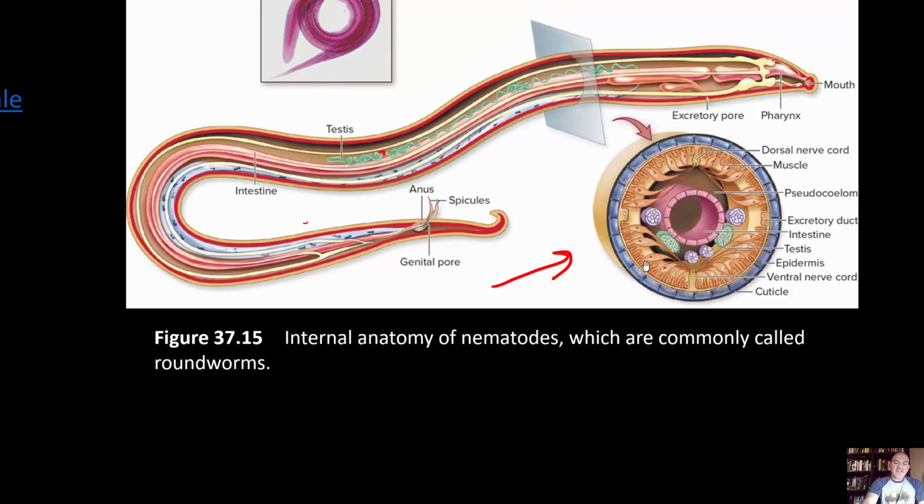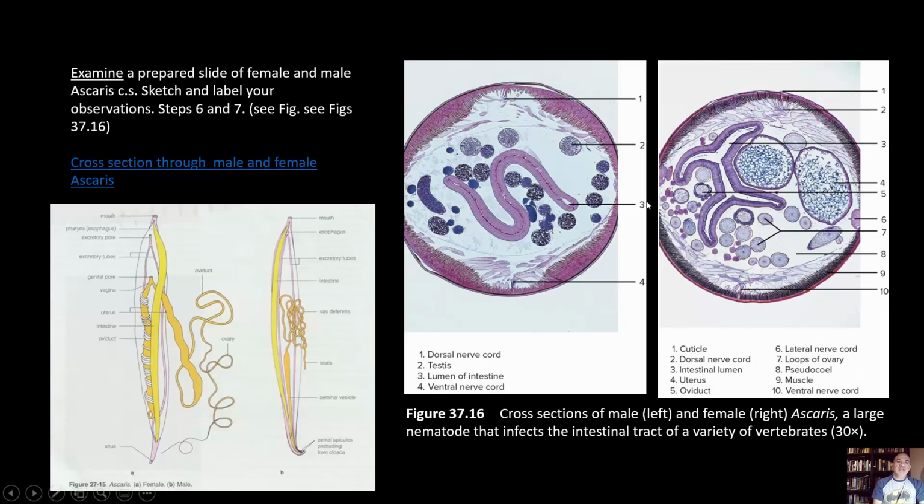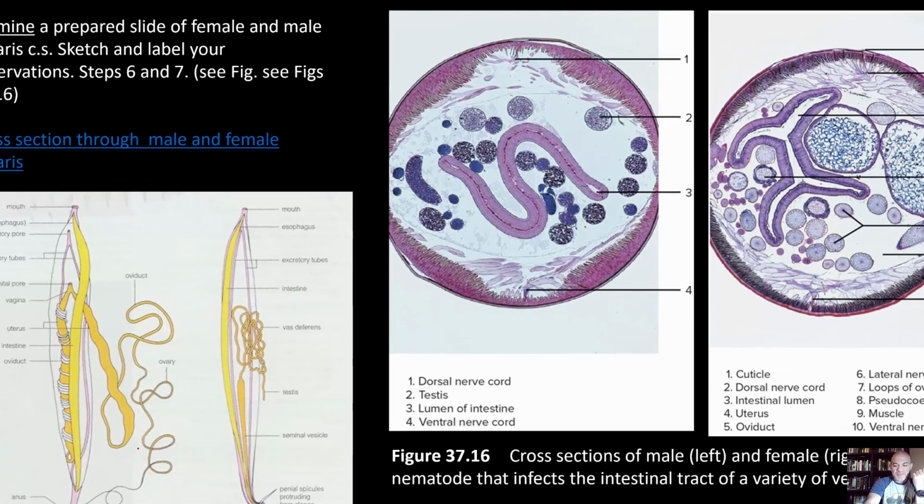So we're going to actually take a look at what this really looks like in a cross-section through both a male and a female, but it would help if we looked at how those organs are laid out inside the body. If we were to do the dissection, you'd have both your male and your female. I have a diagram right here, and if you search the web, you can probably find some images of real dissected worms, and they're big enough for you to dissect in terms of size.